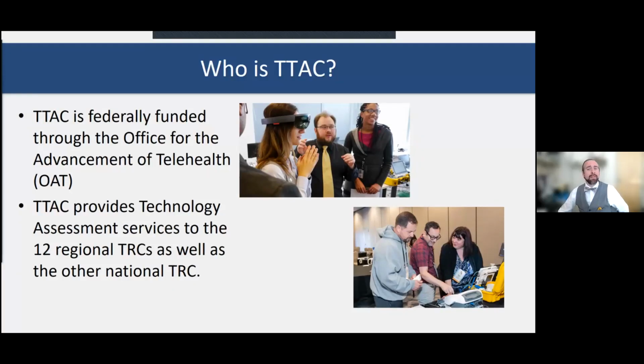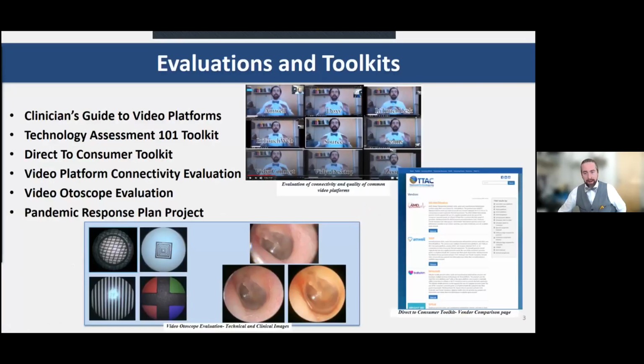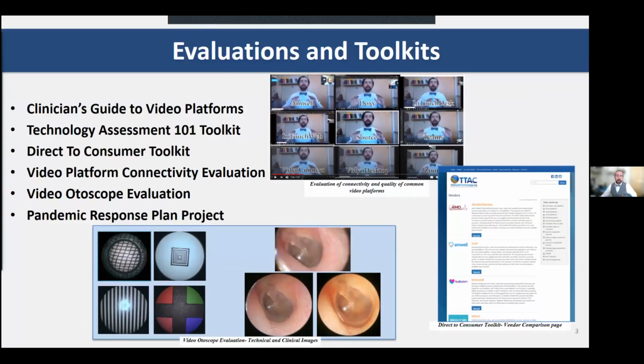So there's a question of what it is that TTAC does. We provide assistance in a variety of ways. A lot of the work that we do is focused on technology evaluations and publishing of toolkits and online content. These are evaluations that TTAC has conducted on a variety of technologies and topics. You can see the list here of 6 are some of the more recent ones that we've done. To touch on them really briefly, I think the otoscope update is the most recent addition to our website.